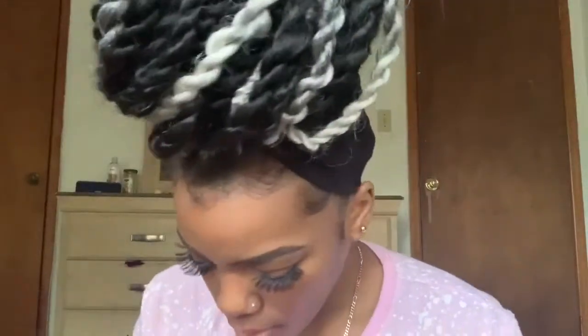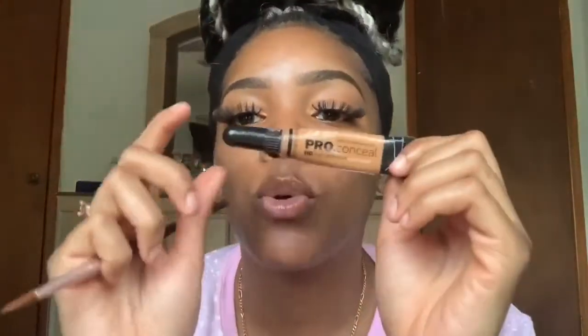This rounded concealer brush. Of course, I wet it. I do wet it. And I basically do the same thing that I would do to my eyebrow brush, I flatten that bad boy out. See how flat that is? Now, for concealer, I am going to go with my LA Girl Pro Concealer. I don't know if anybody told y'all, but this concealer is bomb. Not that many people don't use it.